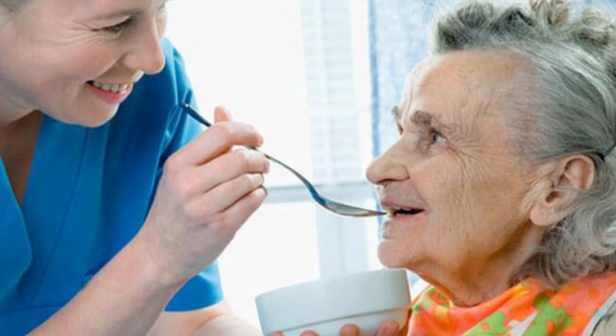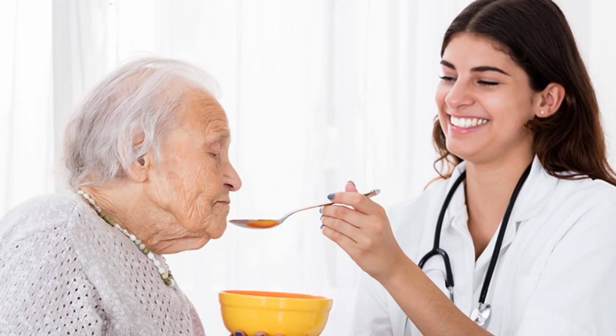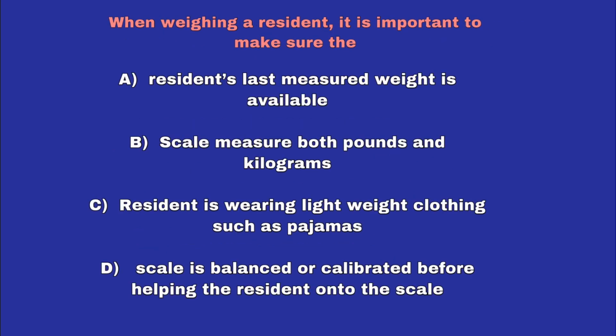You as the CNA should encourage your patient or resident during mealtime, even when they have minimal interest in eating. This is very, very common when you work in the field: a lot of your patients will not want to eat so much. The reason is that they have a decreased sensation of taste and smell. So A, appetite, yes, appetite could be it, but they commonly have a decrease in taste and smell.